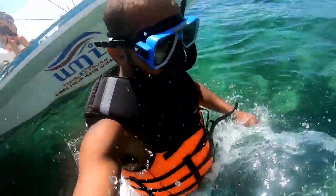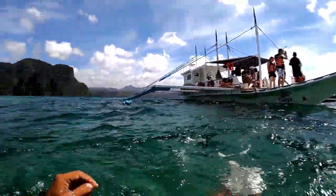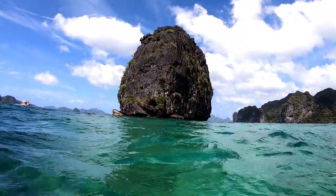So time to go into the water, do some snorkeling again. Here's the snorkeling. Wahi machli, wahi pani. Bas different area. Thoda bore ho gaya machli dekh dekh ke.